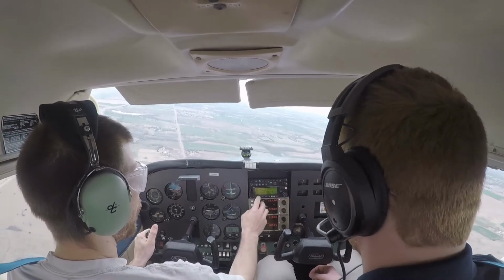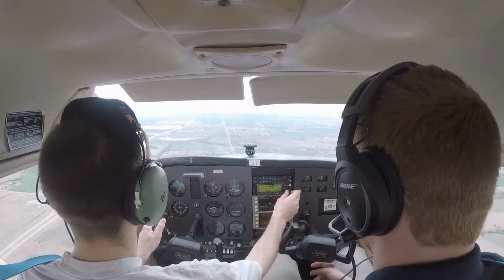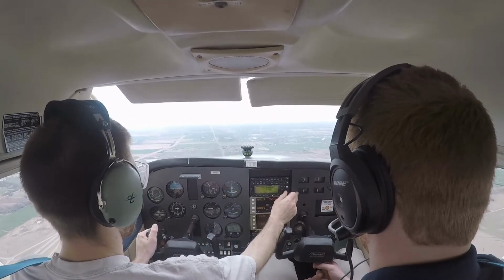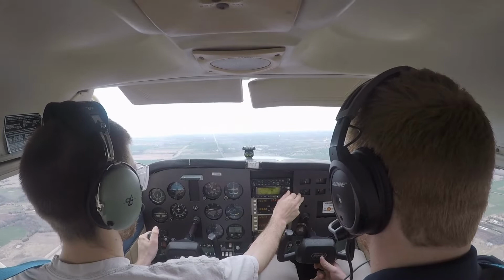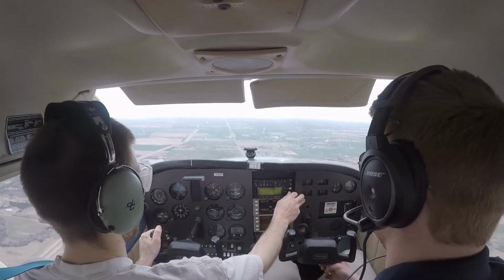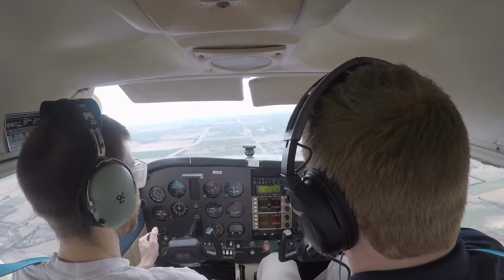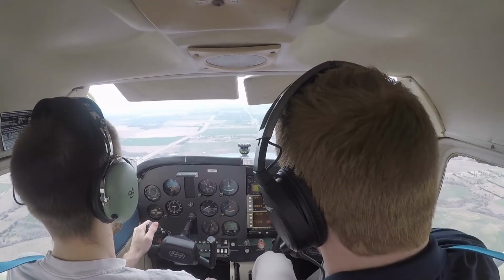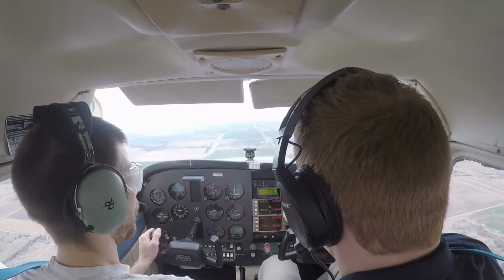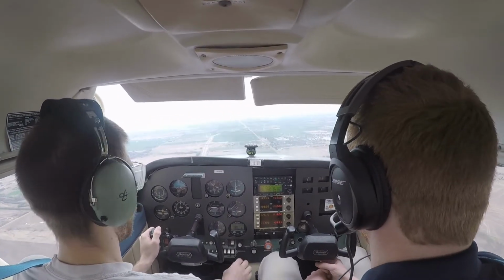Alright, I'll start giving you vectors. Oh, yeah, you can do that if you want to. Direct to... Oh, there it is. We'll want to maintain our altitude too. This one has the ETE, estimated time en route, but if we want to change it, all we have to do is go cursor, then the big knob over there, and one click over. Now it's giving us our track, and then the desired track. So the desired track is what I want to fly? Yes. I'll watch your altitude there, too.